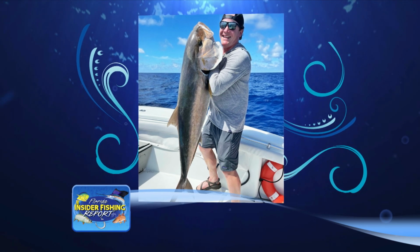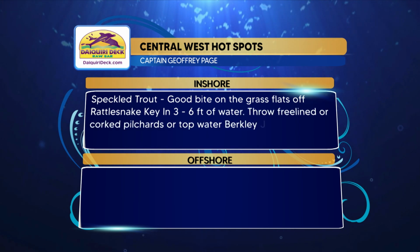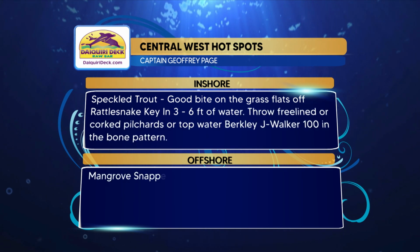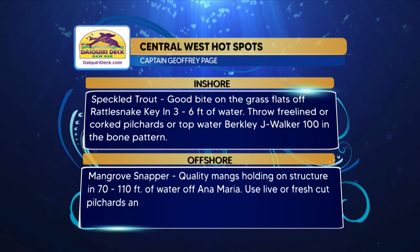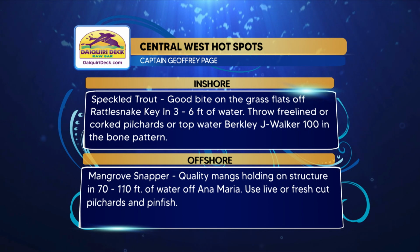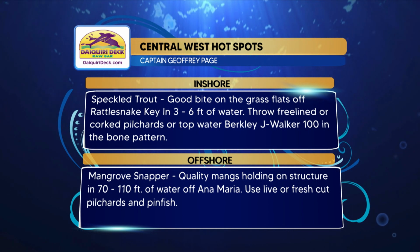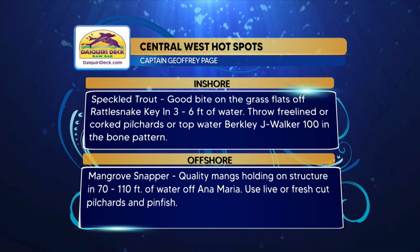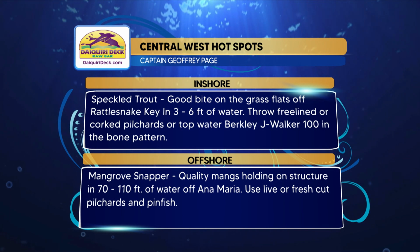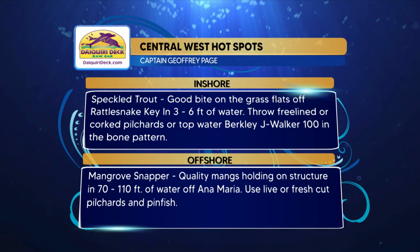Rest that voice. We're going to go ahead and take a look at the Daiquiri Deck hotspots from the central west region. He says inshore, the speckled trout, a good bite on the grass flats off Rattlesnake Key in 3 to 6 feet of water. Throw free lined or corked pilchards or that topwater Berkley Jaywalker 100 in the bone pattern. And then offshore, mangrove snappers, the quality mangs holding on the structure in 70 to 110 feet of water off of Anna Maria. Use live or cut pilchards and maybe even a pinfish.